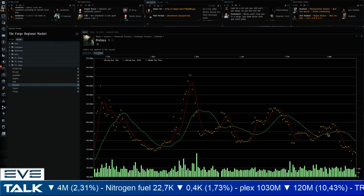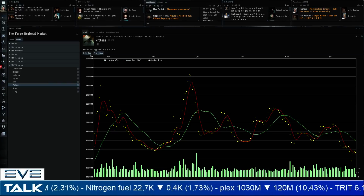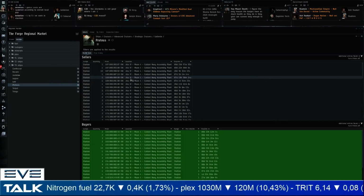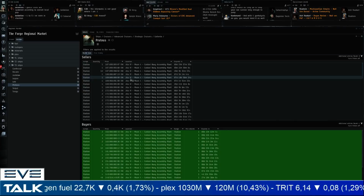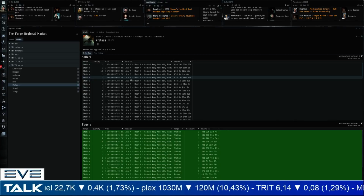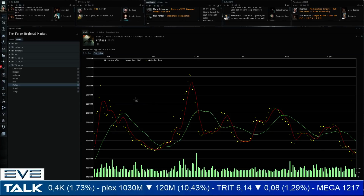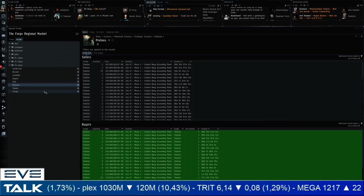This should keep the price from really going a lot lower, but yeah, buying a Proteus for less than 170 million straight off the market, that's something that we've not really been able to do that often in the last few months. So there you go. Decent availability here again as well.